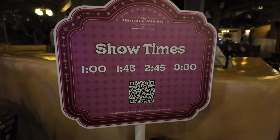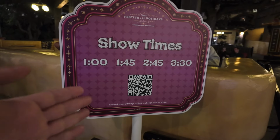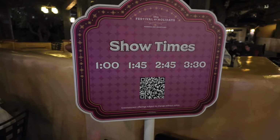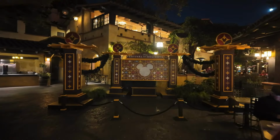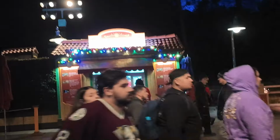Because of the various performances of the groups that are playing on certain days, always check the schedule ahead of your visit here to the Festival of the Holidays. But here at the stage, right here in front of the wine bar, they usually have the acapella group. I know there's a singing acapella group. There might be some folk music going on, but this is the stage we're going to be at.